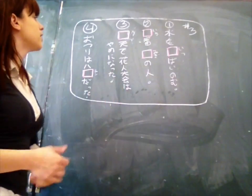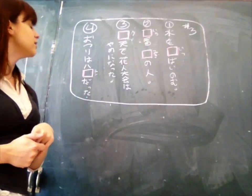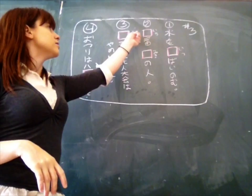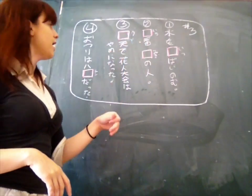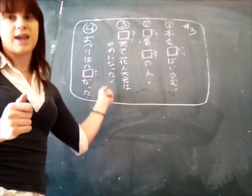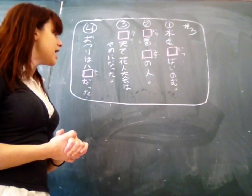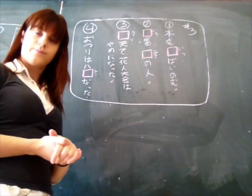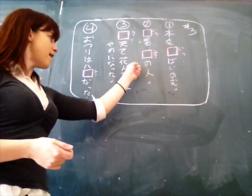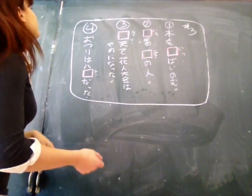Number 3, we've got a longer phrase here. We've got uten de hanabi taikai wa yame ni natta. So this means because of heavy rain, the giant fireworks display was cancelled. So again, uten de hanabi taikai wa yame ni natta. Because of heavy rain, the fireworks festival, fireworks meeting was cancelled.